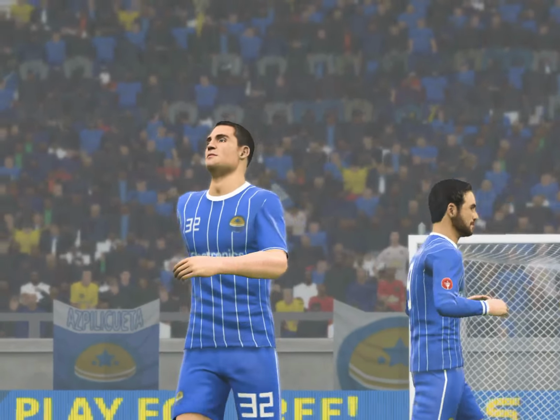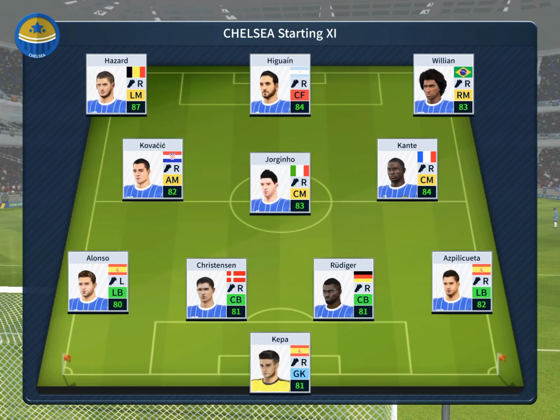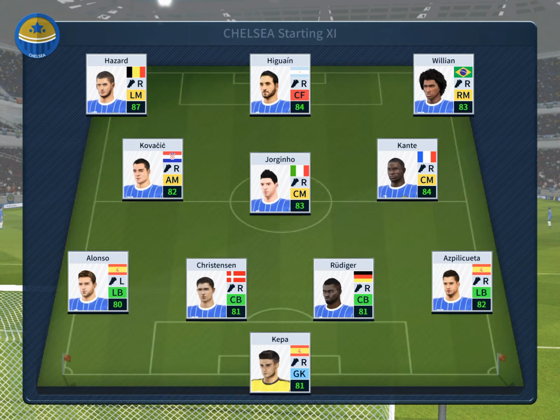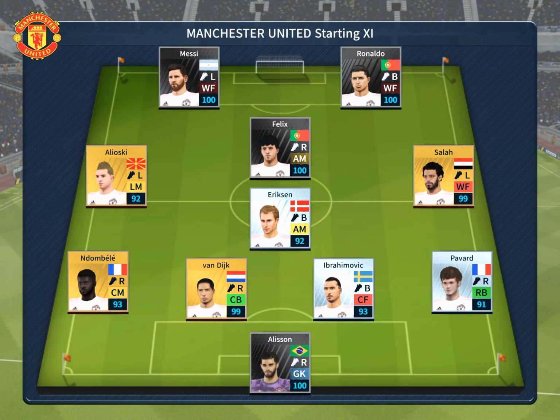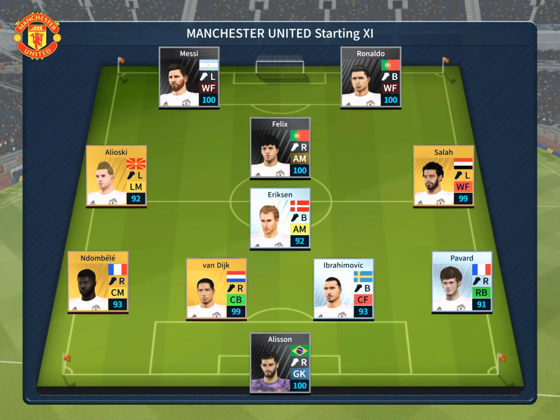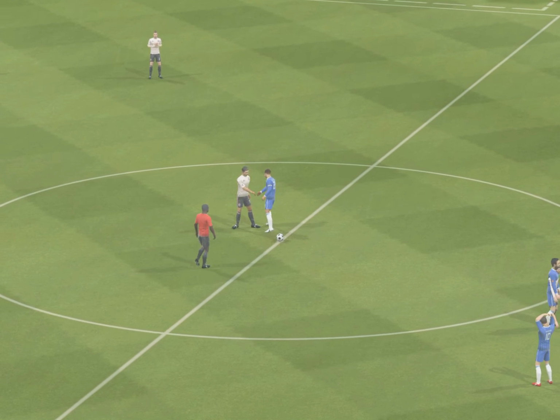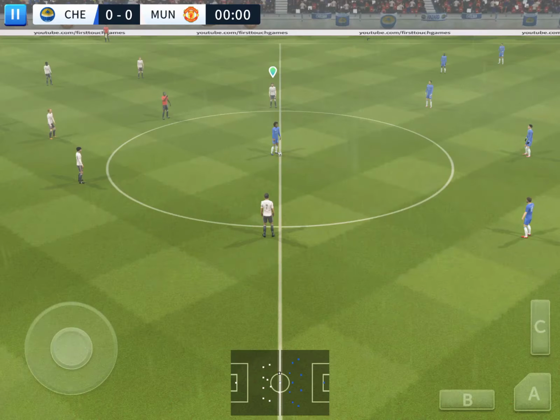The team lineups have been announced. Let's see how they weigh up against each other. They're going attacking with a 4-3-3 formation. And the away team have gone with this formation. Off we go then. Let's hope for some goals today.